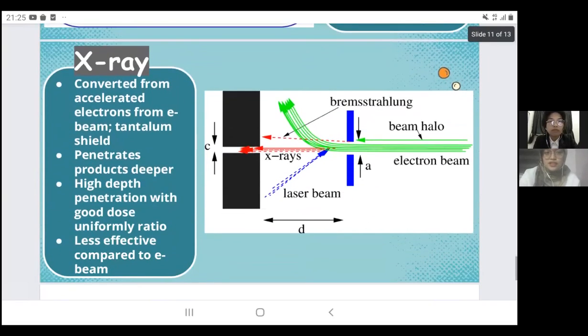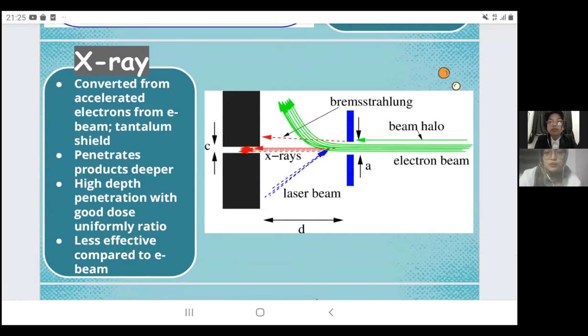On a closer look at X-ray, as I mentioned before, the electron from E-beam is converted after it reaches a target shield, in which we usually use tantalum shields, as the wave can penetrate the block of substances, in which tantalum works really well. This wave can penetrate the products way deeper than an E-beam, resulting in high depth penetration with a good dose on a uniform ratio. However, even though the penetration exceeds the normal E-beam, it is less effective as the X-ray wave is not strong enough after colliding its particles with the tantalum shield.